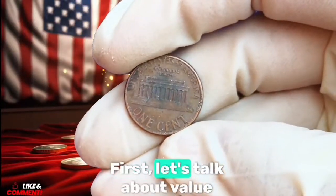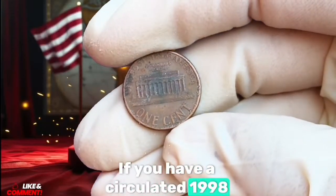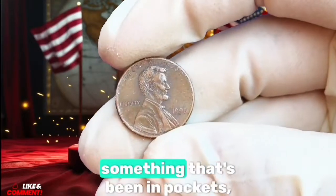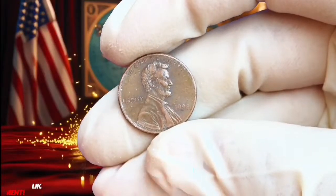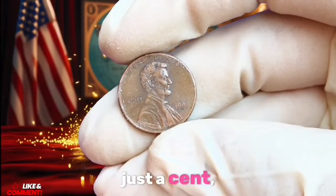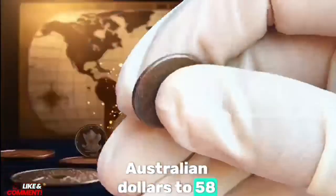First, let's talk about value based on grading. If you have a circulated 1998 no mint mark penny, something that's been in pockets, wallets, and coin jars for 20 plus years, it's typically worth face value. Just a cent. But move up just a little to $50 to $58.